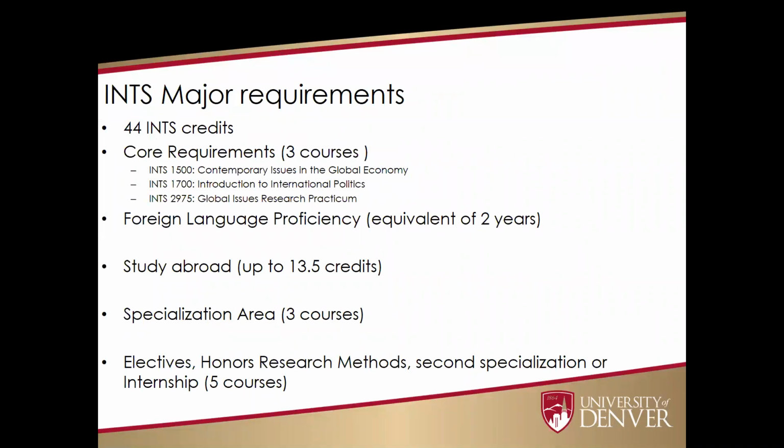So the International Studies major is a 44 credit major, which is 11 4-credit courses. To build a foundation in international relations, students are required to take our 3 core courses. They're listed on the screen, but they're INTS 1500, Contemporary Issues in the Global Economy, INTS 1700, Introduction to International Politics, and INTS 2975, Global Issues Research Practicum. INTS 1500 and 1700 are both prerequisites for INTS 2975, as well as for any 3000 level INTS courses.